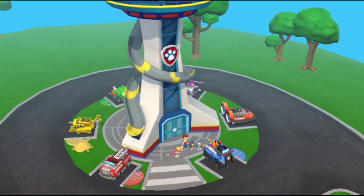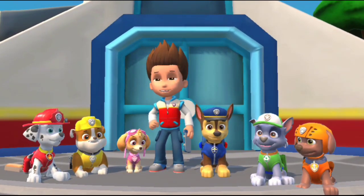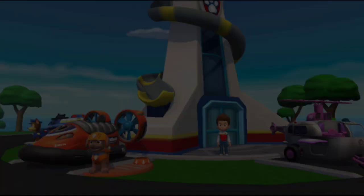Paw Patrol, Paw Patrol, we'll be there on the double. Welcome to Paw Patrol Academy. The pups have some exciting games to play with you.